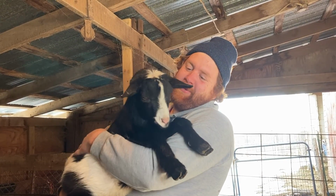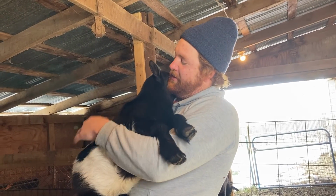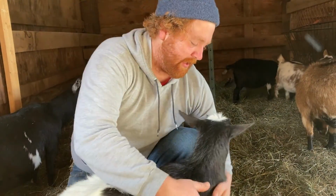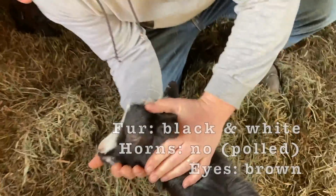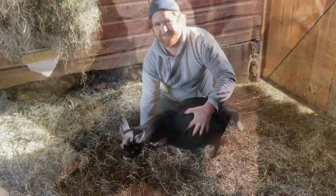So she would have had horns, but even though she doesn't have them right now, she has that trait. This is Little Moo. He's one of Army's sons. You can see that he has black and white fur. He also is polled, so he has no horns, just like his dad. But what's interesting is that he has brown eyes instead of blue eyes.